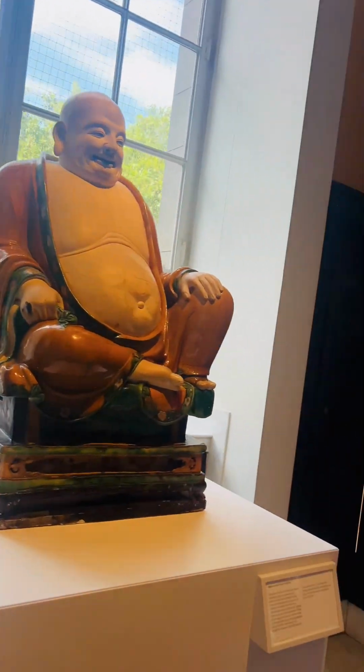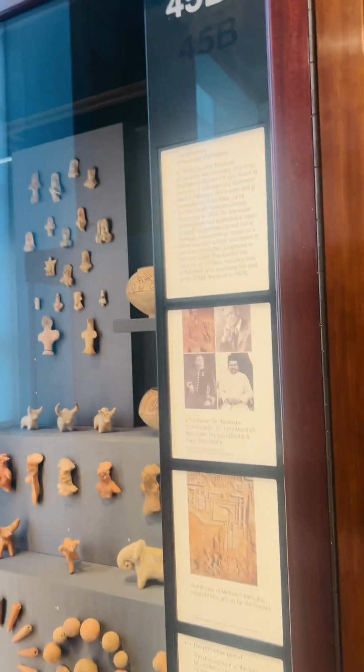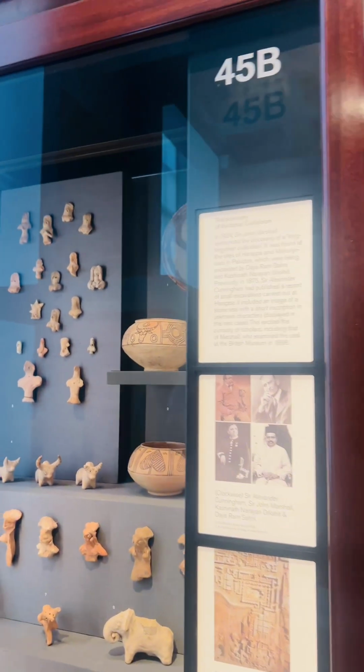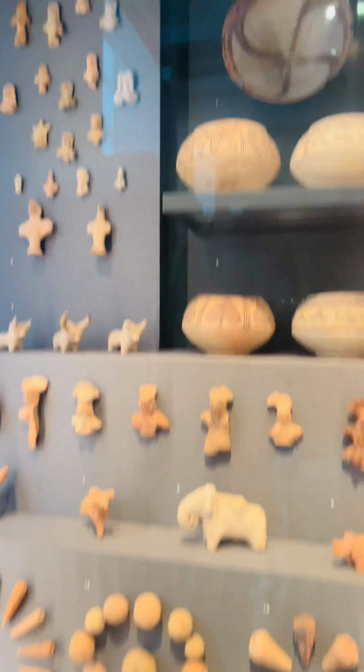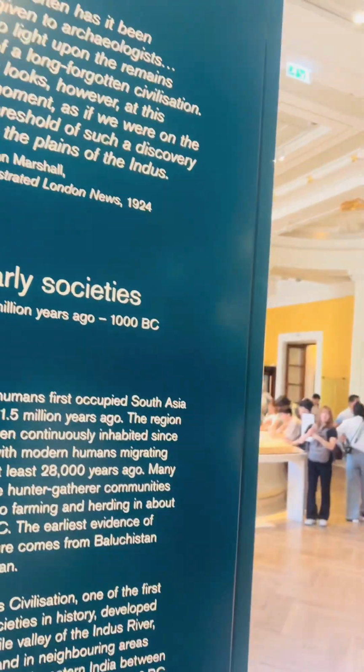Do you know that the foundation of the British Museum was established in 1753? The British Museum was the first national public museum in the world, and it was founded during the Enlightenment, reflecting a growing interest in knowledge, science and culture.